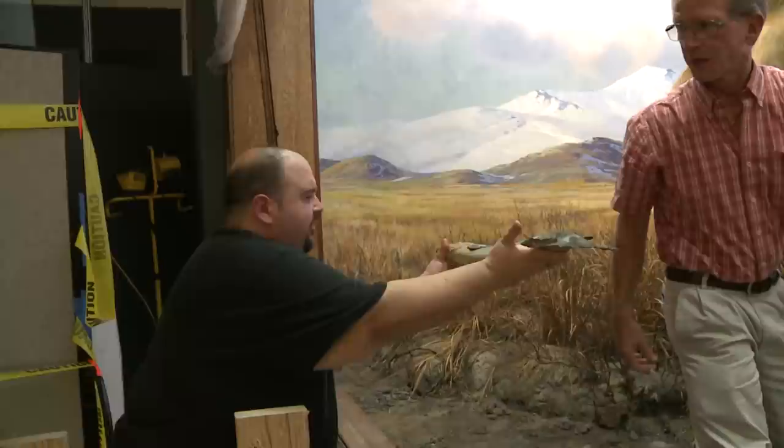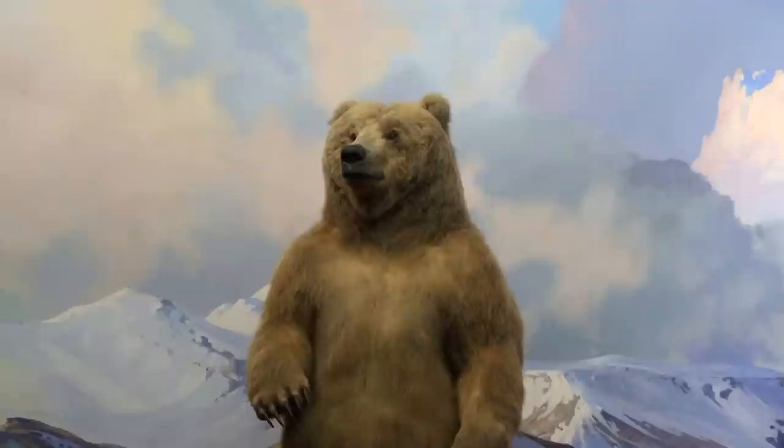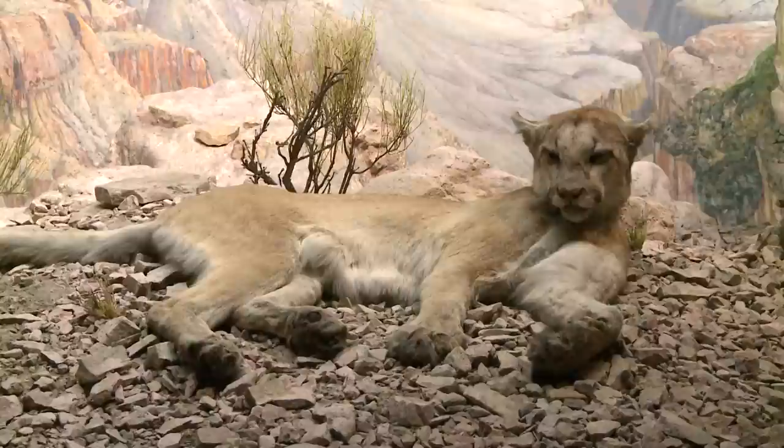That's incredible. The central focus of the exhibits here in the North American Mammals Hall is the taxidermy. Typically, the composition of the diorama really centers around the featured animals. And of course, the taxidermy is nothing less than great animal sculpture.